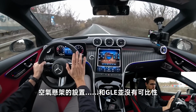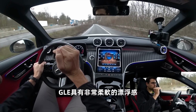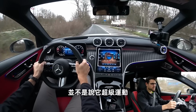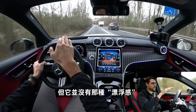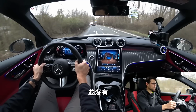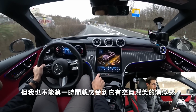And the air suspension, by the way, is not set on a, let's say, GLE comparable thing, that it has this very soft floating ride. The GLC is rather set on a sportier note, not super sporty, but I mean, we don't have the biggest wheels on this vehicle either, but it doesn't feel floaty, you know. So when you ask me, would I immediately feel that this is an air suspension? Rather not. I can see it here, that I can pump up the vehicle, yes, but I wouldn't immediately say this is like a floaty air suspension.